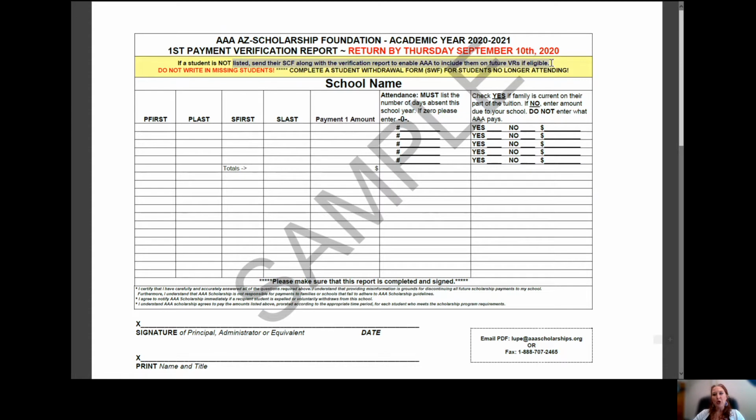So if you have a student who you believe should be on this form and they're not, again, do not write them in. It even says it in all caps. Do not write in missing students, please. It just throws off our system. And then you want to make sure that you send in their school commitment form if they have one and include that in the email. Just let us know, hey, we thought that they would be on this list. They're not. Can you make sure that they will be? Do they qualify? And just checking their status, okay?